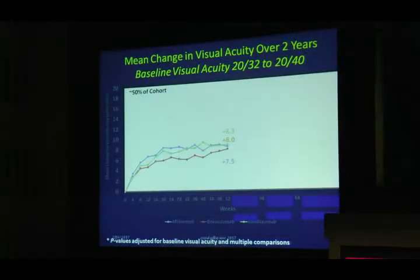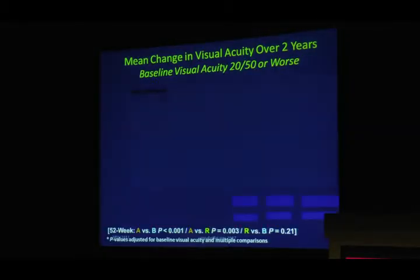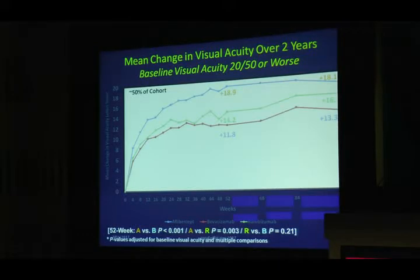With this preamble, this is Protocol T, which showed that when visual acuity was 20/50 or worse, in the first year there was a significant difference between aflibercept and ranibizumab, with aflibercept performing better, but in the second year that difference became statistically insignificant.